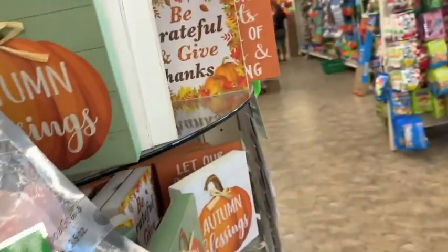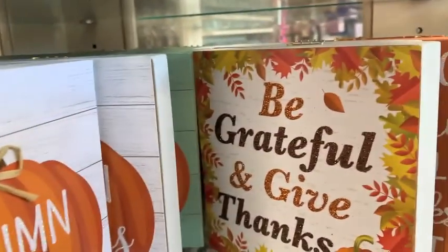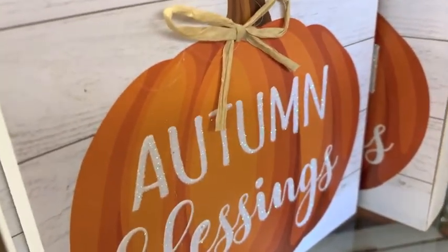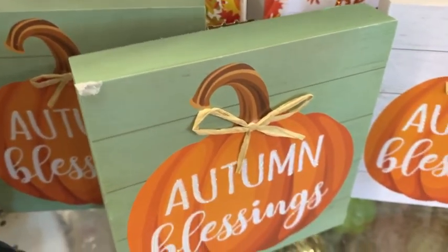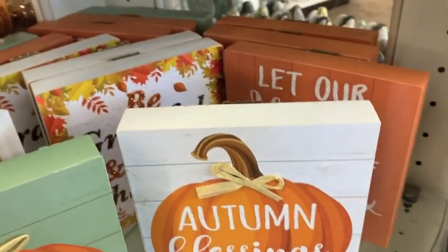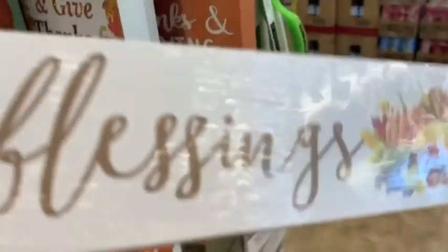And then they had a handful of signs, and these ones are a little bit bigger, but they had be grateful and give thanks, and then two autumn blessing signs, one in the white with a distressed background. It kind of looks like shiplap, and then one with that green, that spa green, and then they also have an orange one that I'll show you guys a bit later. They also had some longer signs, which were a bit thinner in material, but they were cute as well to add to a tiered tray or maybe a hutch.